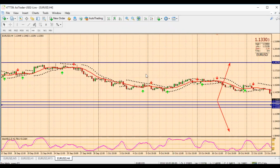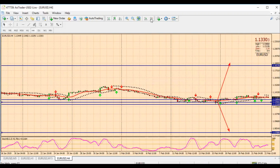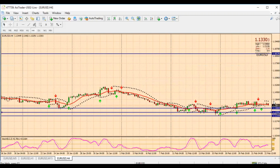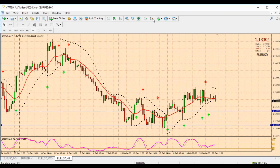As you can see, these are the resistance levels and these are the support levels. Those are the blue marks. So let's clear this marking. Right, this is the 4 hourly chart. So what is 4 hourly actually telling us? Anything? 4 hourly indicates more to the downside. So this is what we need to watch out for.